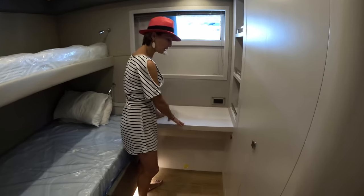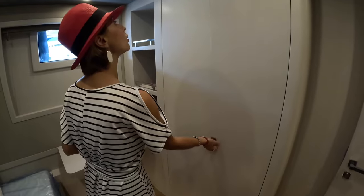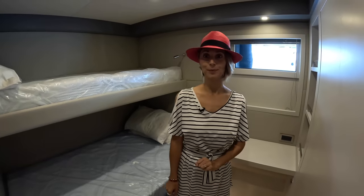We have a little table here. You can put a poof right here and actually work. Put your computer up. We have a bit of exposed storage. There is a hanging locker. Pretty nice. Not very deep, but it works. And there's a little bit of storage underneath there. Yeah, it's a good size cabin.